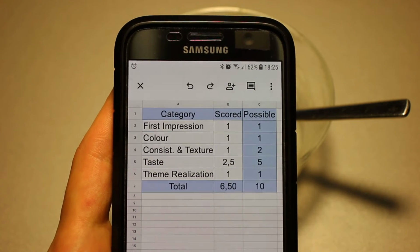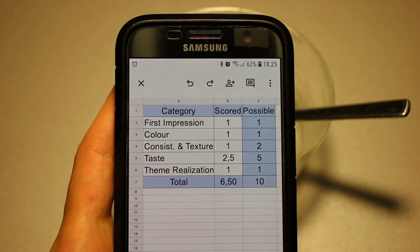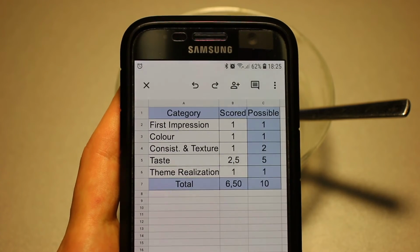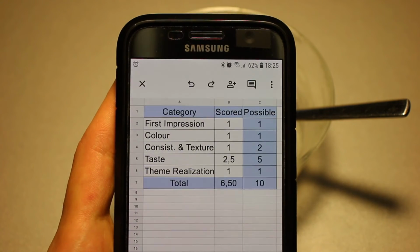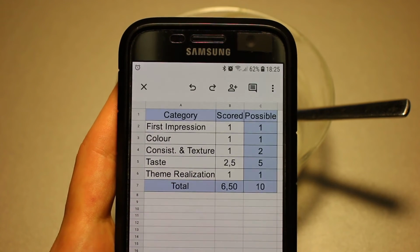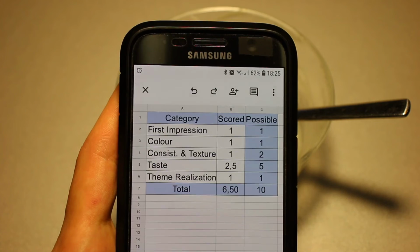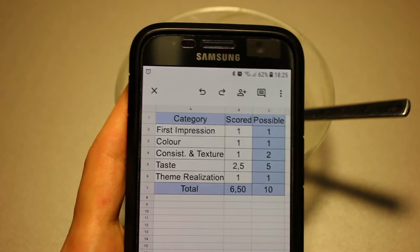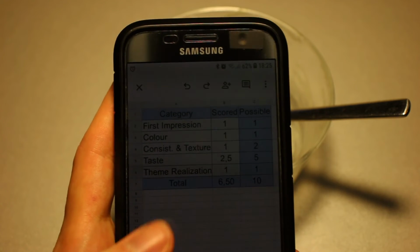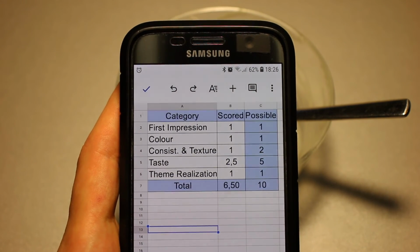Taste-wise, 2.5 points out of 5 points. I think it has been a bit too sweet. The vanilla flavor has been there, but there also was that slight bit of synthetic aftertaste that you often have with Cremissimo ice cream, which is a bit unfortunate, but it is what you expect with this sort of stuff. Overall it has been okay-ish though, so we have that vanilla Cremissimo, and that's what it said on the box, and that's what we got. 6.5 out of 10 is therefore the final rating for the Cremissimo Bourbon Vanille.